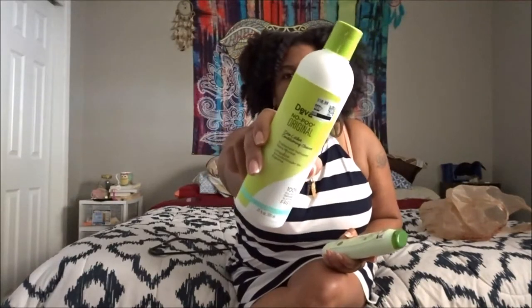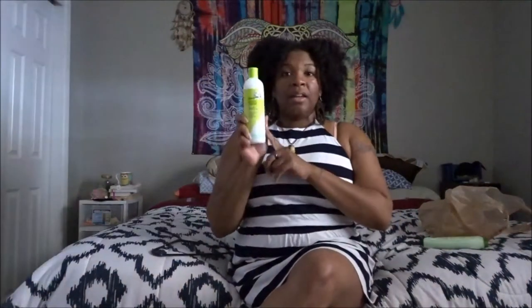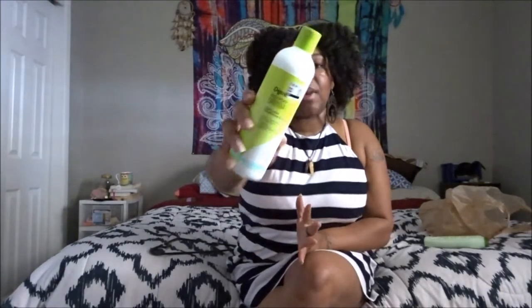So the first one Babe showed me was this Diva Curl No Pull Original Zero Lather Conditioning Cleanser. Babe is always so nonchalant. She was like, oh babe, look at what I found, not realizing that Diva Curl is really expensive. So I got lucky, and they had a price of $18.99, but y'all know Diva Curl is expensive, and it's not ever $18.99. So I got it for half off and only paid like $9.99 for it, so I am not complaining.